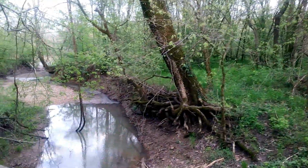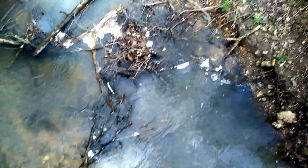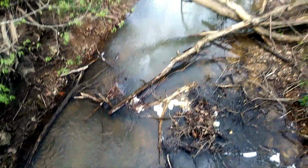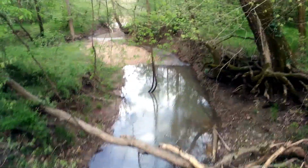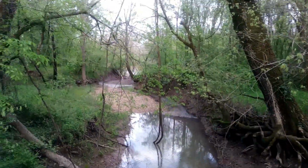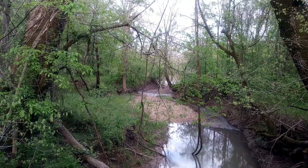I love this park. I just love this park. It's so peaceful. It is. Oh, so beautiful. There's a couple. Of course, this is leading back over to the Merrimack River, right through there, through the trees there.